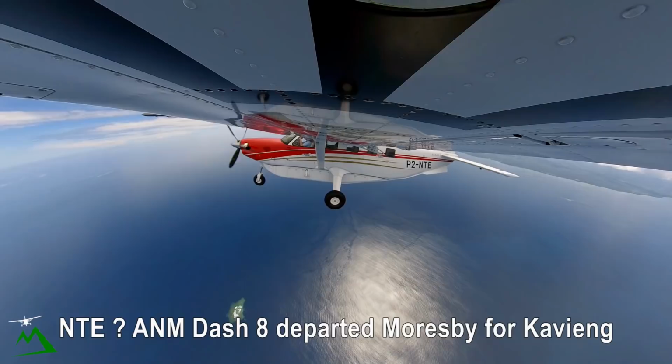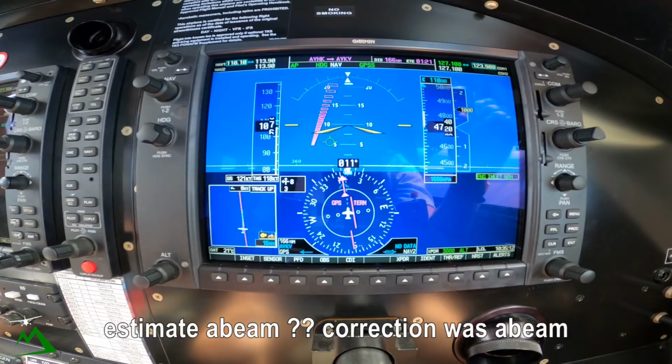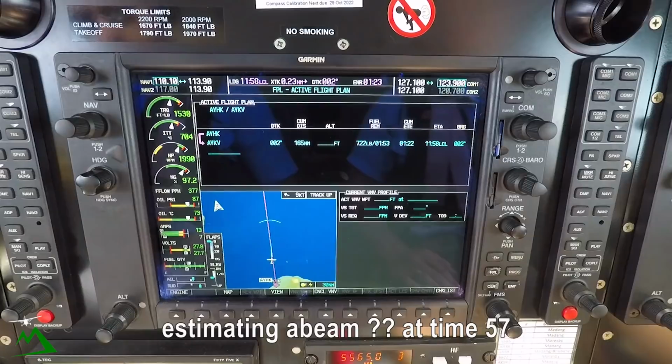November Tango Echo, PT Alpha November Mike, departed for Kavieng. Was abeam at time 57, maintaining 1,500. Correction, was abeam at time 31, maintaining 1,500. Estimate abeam at time 57, Kavieng at time 0141.